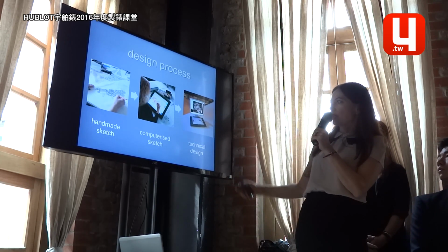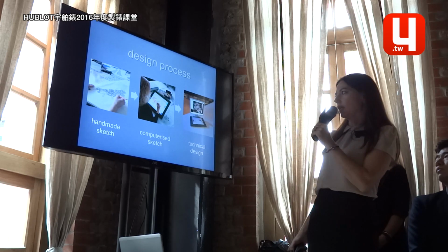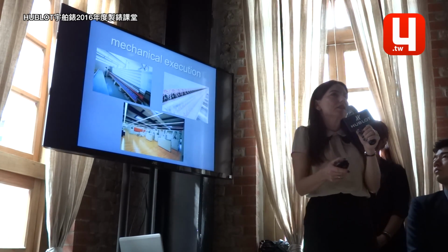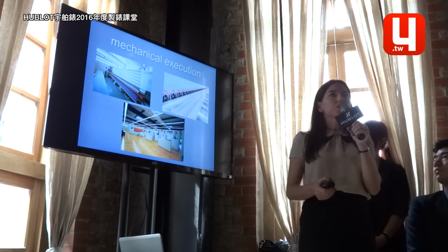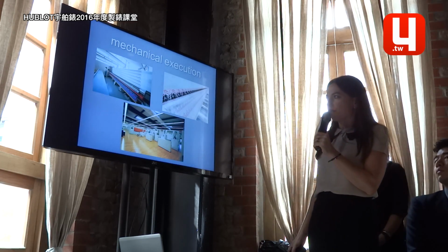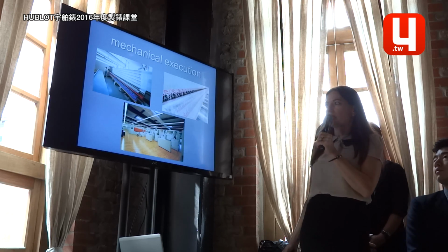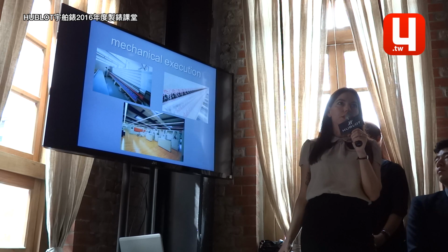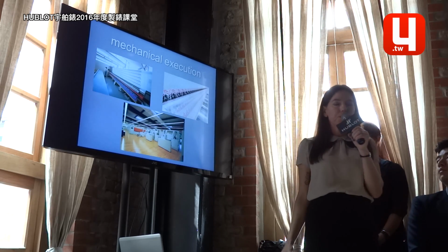And the third step, which is not my job anymore, is the technical design. And that's finally the part of the design which is very important, which guides the machine later on. Now we have different machines. You can see that we have 2, 5, 10 and 15 yard machines, so they are quite long.